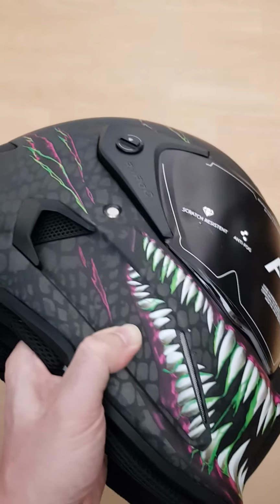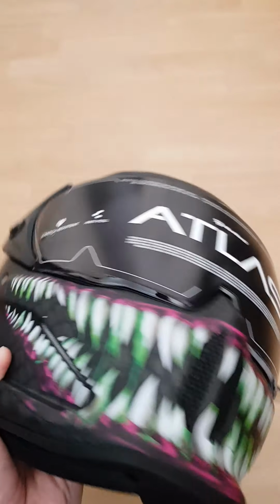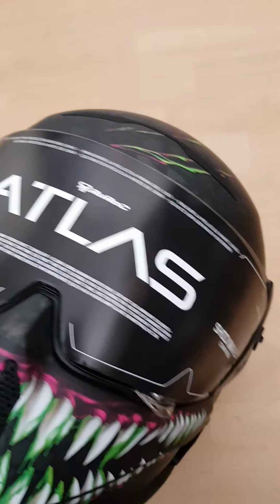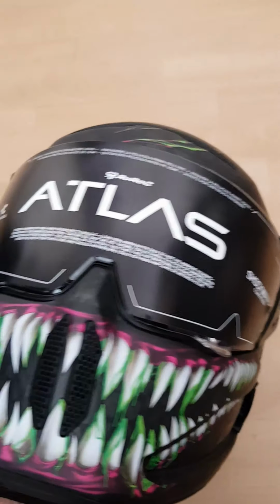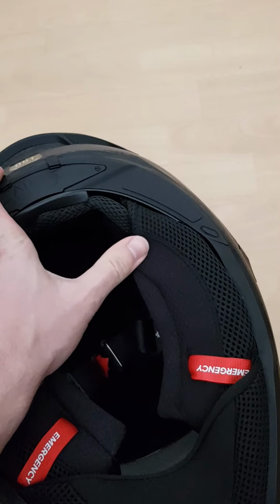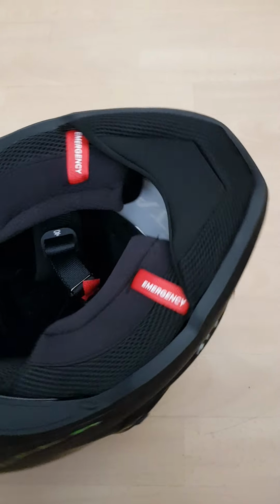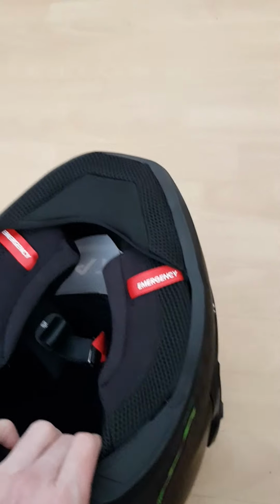Here you go, guys. Here's what the new Atlas Toxin 2.0 looks like. Literally just received the helmet, and it's bad. I mean, you can just straight away see what the problems are. The liner inside of this thing is just absolute garbage.